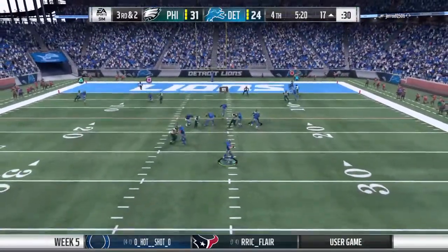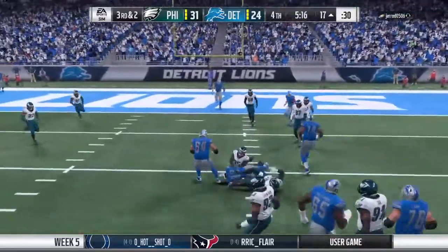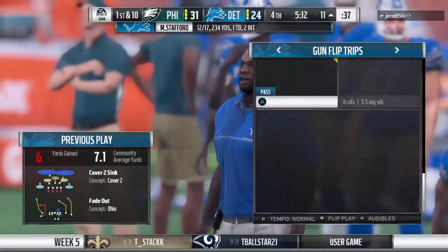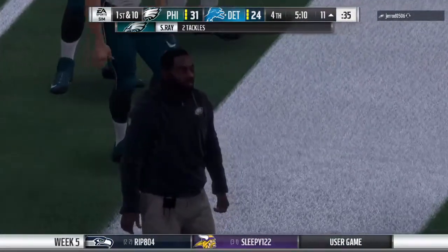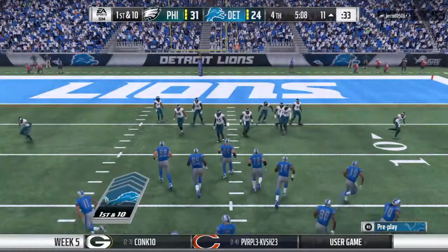From the gun, Stafford. This is Yeldon on the dump off. And he gets the first down yardage before he's brought down just outside the 10 at the 11. They get 6 on the pickup there as the drive will continue. Now the offense lining up 1st and 10.